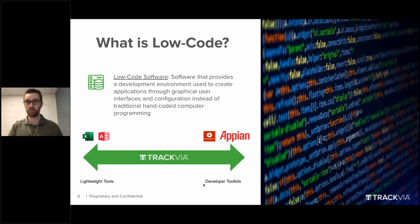However, those tools tend to have a problem with scaling. They don't scale very well. Eventually we hit a limitation on what we can do, especially if we're talking about large data sets and collecting that data across multiple areas.